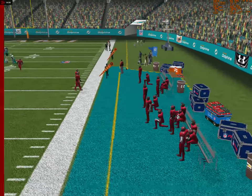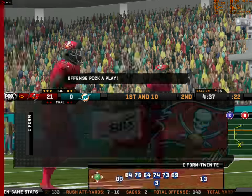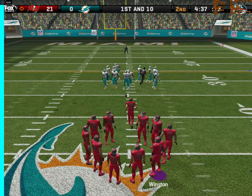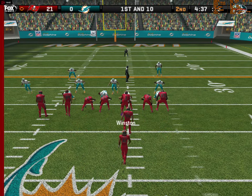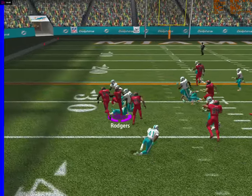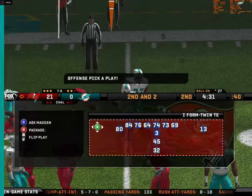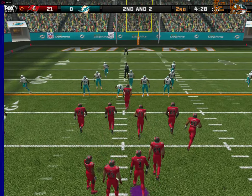And so the punt goes out of bounds. First and 10. Ball on the 35-yard line. Miami using three linebackers. Crosses it left. Jones comes up to make the play at the 27-yard line. Ball on the 27-yard line.